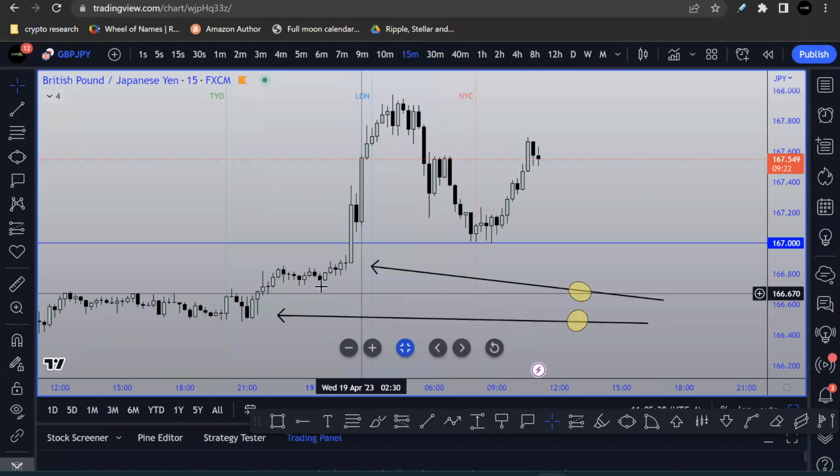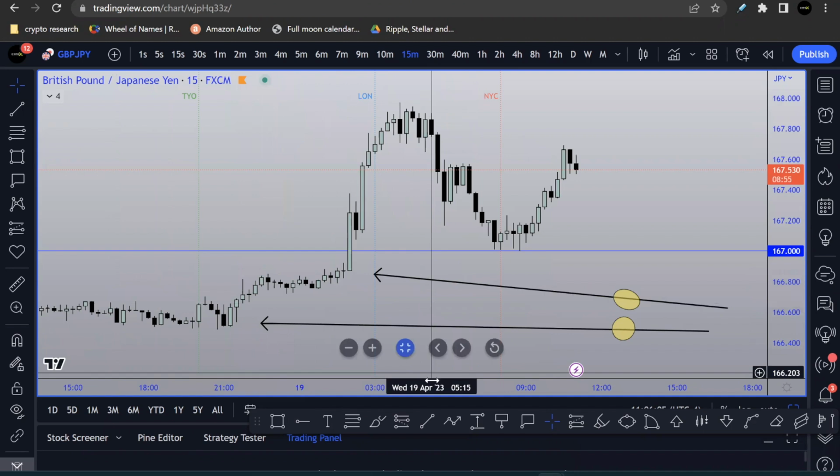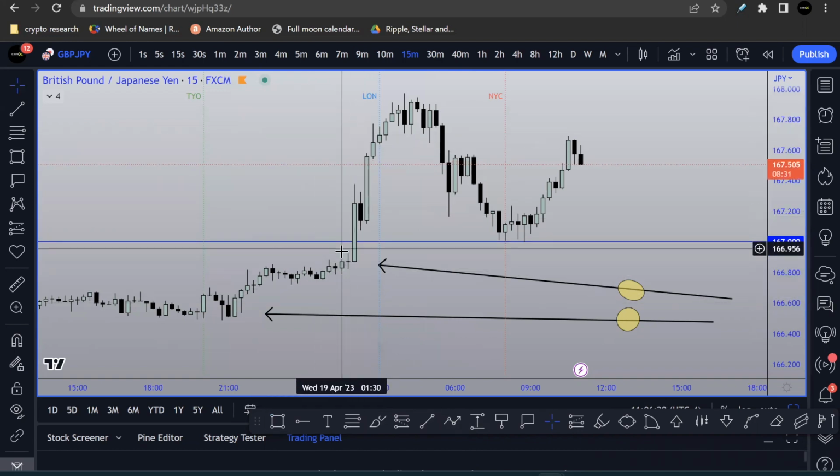So with that being said, one of the ways that we like to gather our areas of interest, again, this is just a simple overview of our strategy. This is not fine detail or anything like that. But what we like to do, we're looking to gather our area of interest where market makers flooded into the market, creating a higher low that led to a market break in structure. So here would be the first area during London session.